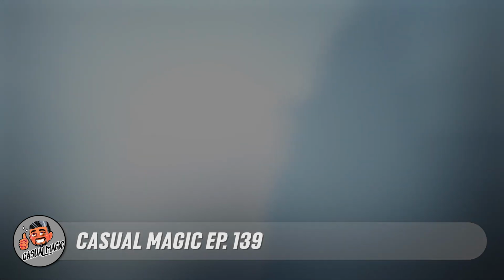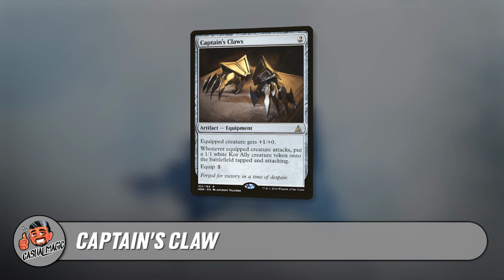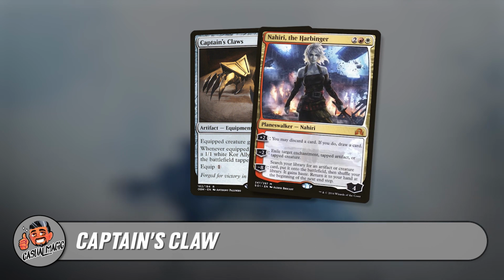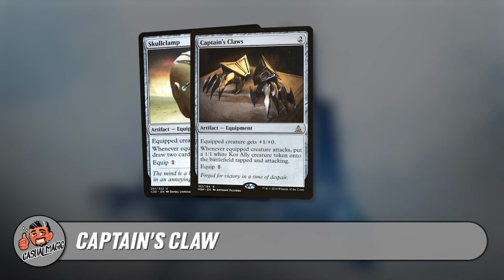You have Captain's Claw. I love Captain's Claw. That card sucks, but it's one of my favorites. The reason Captain's Claw is in is that it's one of the few things I knew about that could consistently generate a token on attack, because I used to have it in this really bad Nahiri the Harbinger deck that was all based around tutoring up Skull Clamp and getting advantage that way. But anyway, there's no Skull Clamp in this deck.